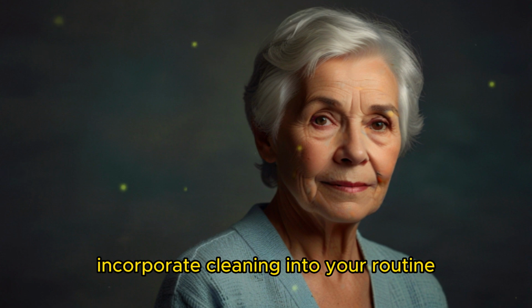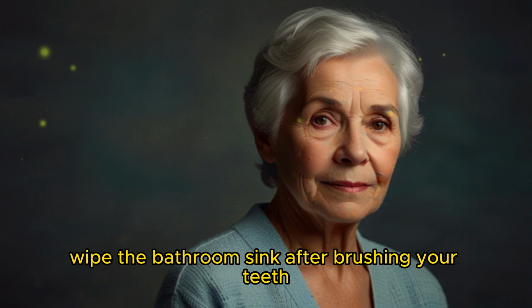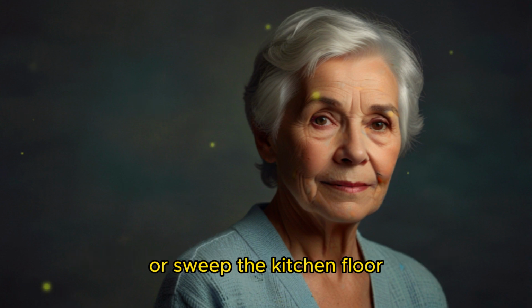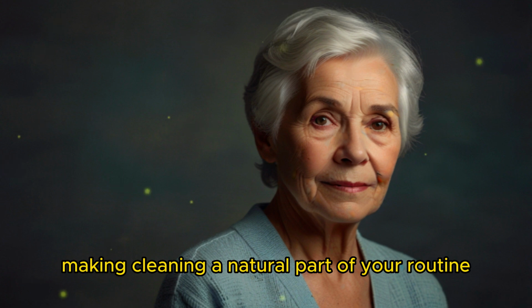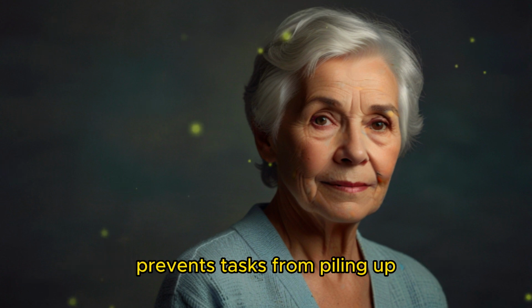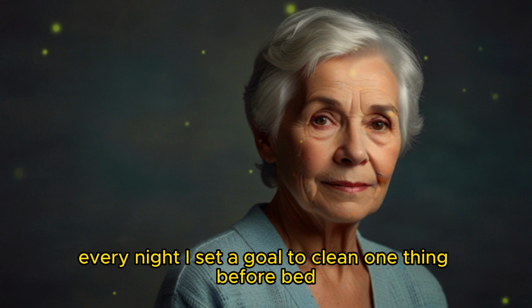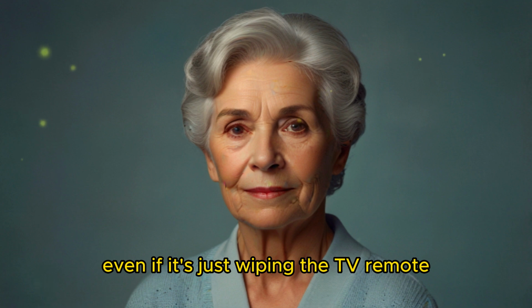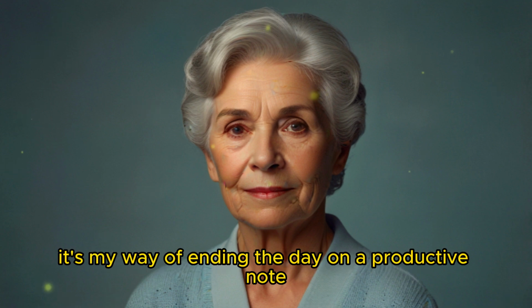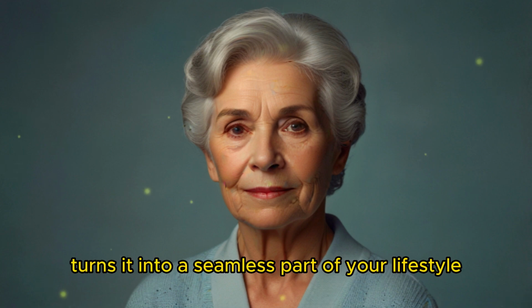21. Incorporate cleaning into your routine. Tie cleaning tasks to things you already do daily. For example, wipe the bathroom sink after brushing your teeth or sweep the kitchen floor while waiting for your coffee to brew. Making cleaning a natural part of your routine prevents tasks from piling up. John, a retired truck driver, described his method on Reddit. "Every night I set a goal to clean one thing before bed, even if it's just wiping the TV remote. It's my way of ending the day on a productive note." Pairing cleaning with daily habits turns it into a seamless part of your lifestyle.